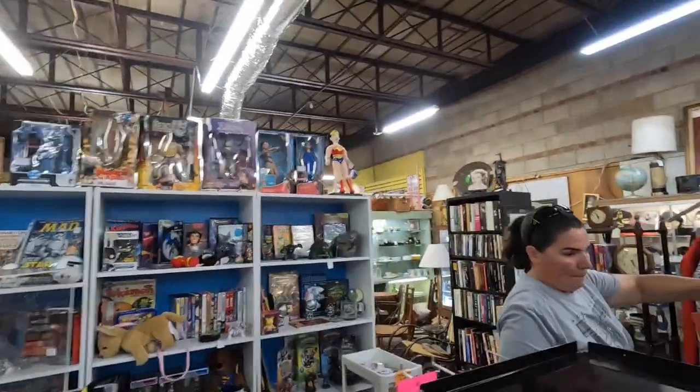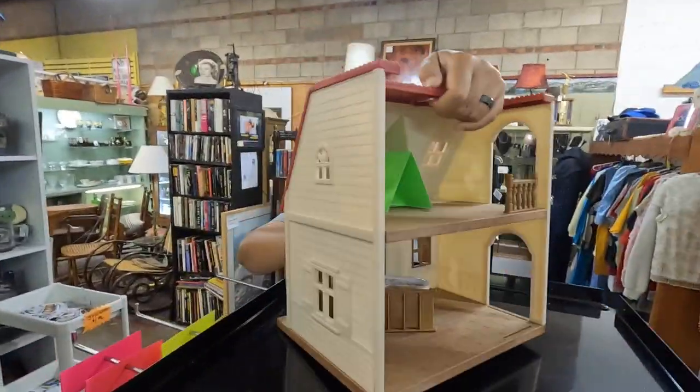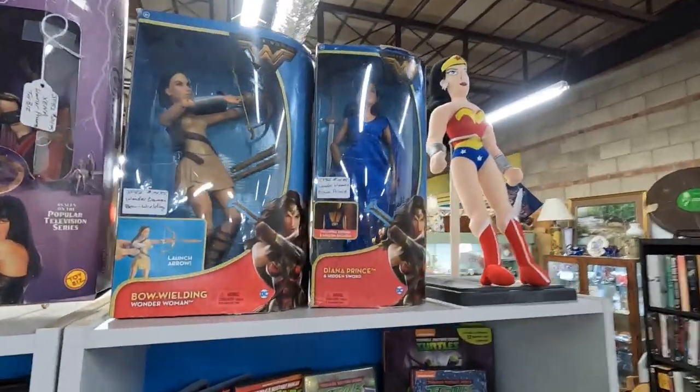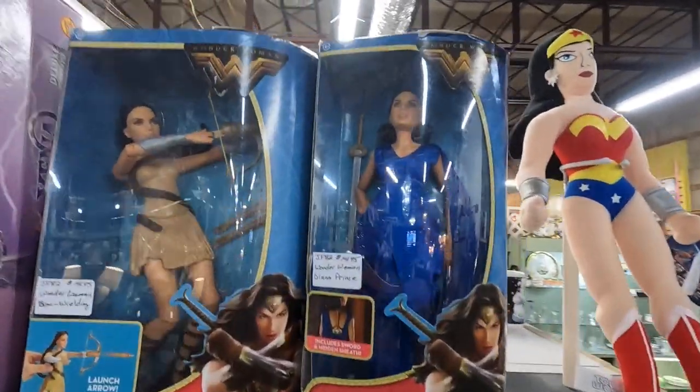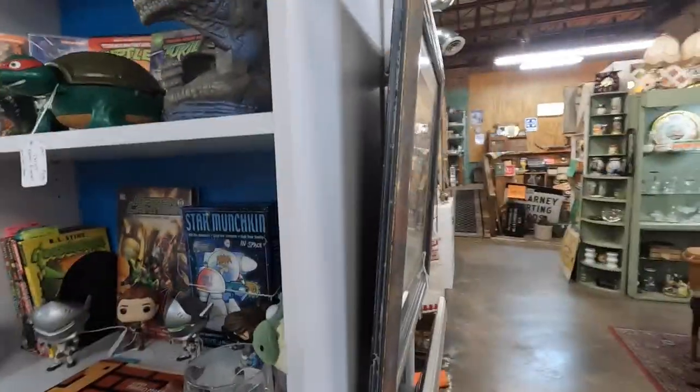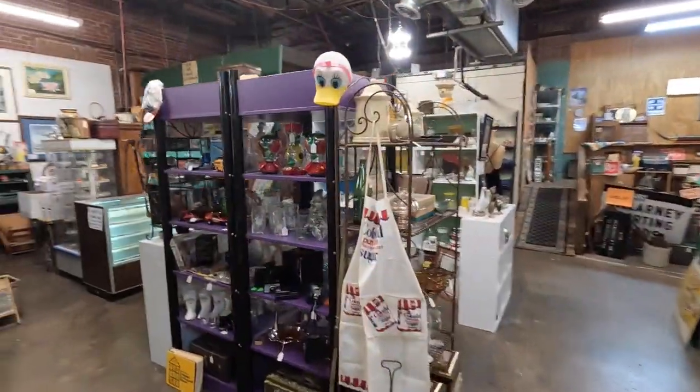Let's see if I can get over here. Xena's working on the Calico Critters. Here we go. Got these Wonder Woman figures that Xena got also. Very, very cool. So let's check out that sticker there. Let's check out this booth.